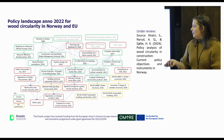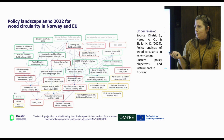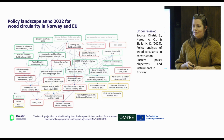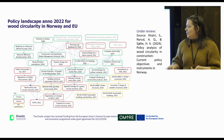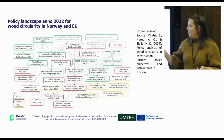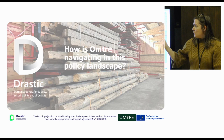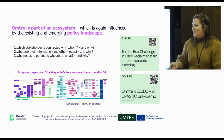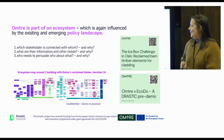So yeah, I'm going to go very quickly through this. So we want to set up a business, but that's a whole policy landscape. And my approach to this is not coming from engineering. I actually come more from system science. So I'm very interested how we're actually going to play with the cards we have. So we understand there are many things happening on European level, national level, and Norwegian level. And the story is how is OMTRE navigating in this policy landscape. I'm going to try to go very quick. I can talk for 5 hours about this, but I've only got 5 minutes.